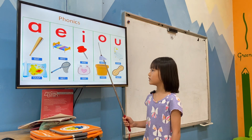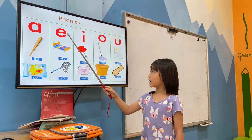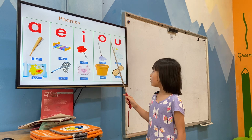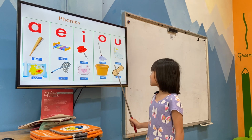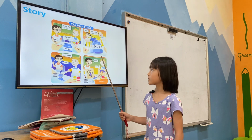Can you point the letter and sound and words? A, a, bat, map. E, e, bat, net. I, i, pin, beep. O, o, pop, mop, pot. U, u, top, nut. Very good. Can you tell me the story?